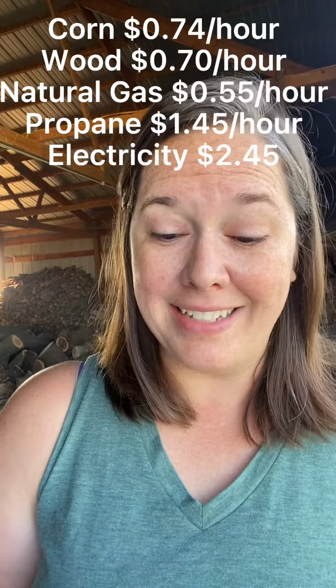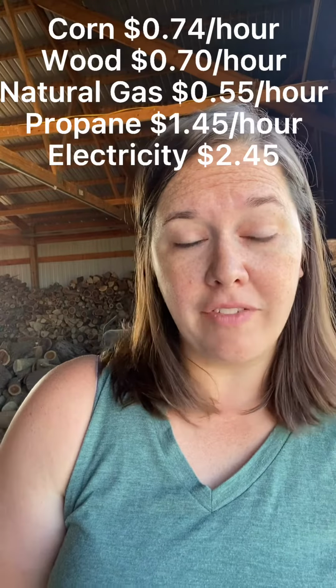Also, I just kind of compared it to propane and natural gas. If we get down to things just to supply my house, we're looking at per hour 74 cents for corn, 70 cents for wood, 55 cents for natural gas, and $1.45 for propane, and $2.45 for electricity.